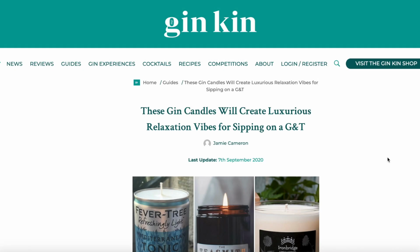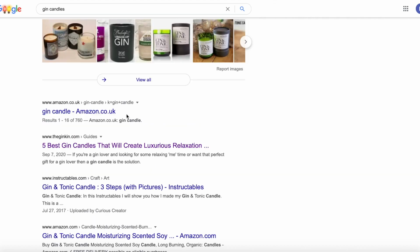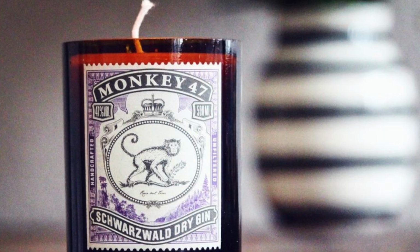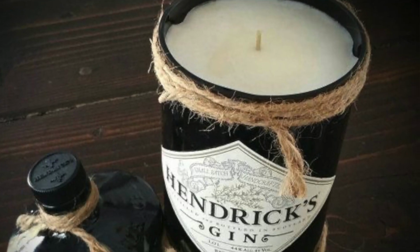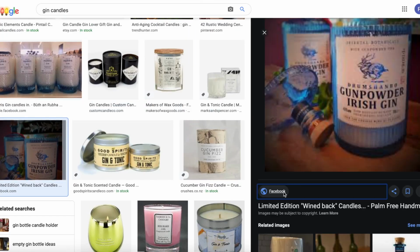First, I did a quick internet search to see whether anybody sold candles made from gin bottles. There are some pictures on Pinterest and some low-budget websites selling gin candles, but that niche doesn't seem to be all too crowded, and I didn't find a nice online store like the one I want to build.